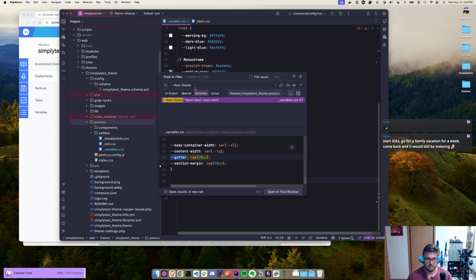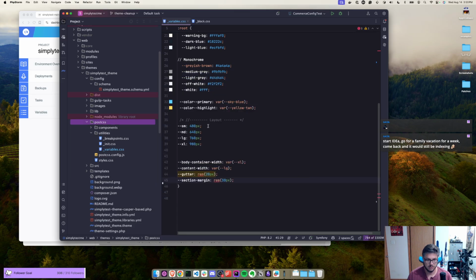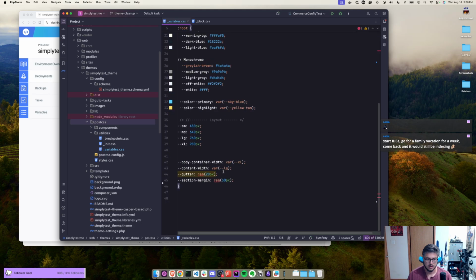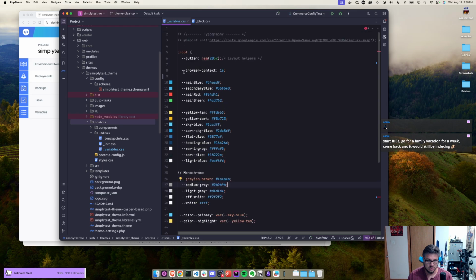Let's do gutter. So is it defined twice? Oh, it's being defined on the root. So let's just remove that for now. Let's check this deployment. It's running. Wait for it to finish.